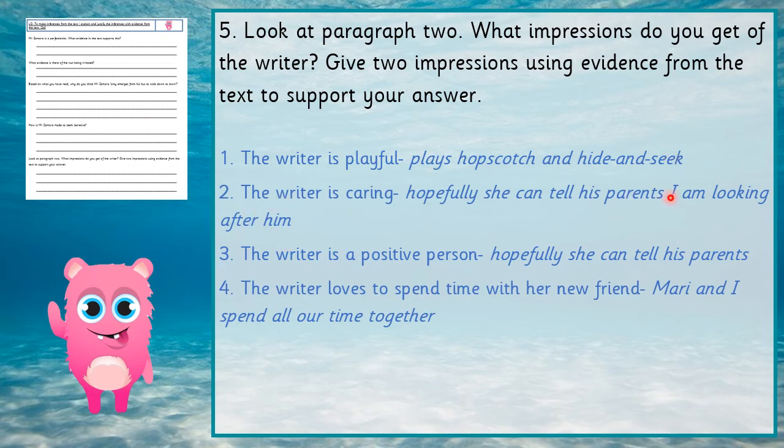Hopefully she can tell his parents I am looking after him. We already knew that, we already monitored the word hopefully, which makes her come across as a positive person, and looking after him, taking care of him, suggests obviously that she's a caring person, which then leads us to the point that the writer is a positive person based on the word hopefully that we have already monitored, as I've just said.